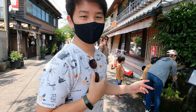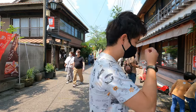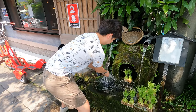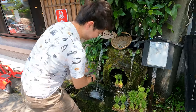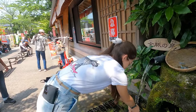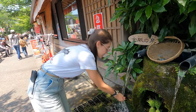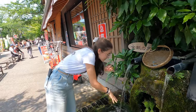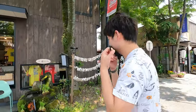It says the spring for money. Ooh. Oh my god, it's so cold. Oh, it's drinkable. It's drinkable? Yeah. Okay. Oh my god, yeah, you do get yourself one. What did you do to drink? I just scoop it up over there. Okay. I'm clumsy. Yeah. Oishii, though. Yeah, it is. To make you smaller.